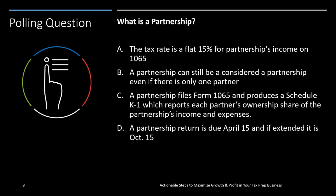All right, I think we got the vast majority of people answer. So people are listening. C is correct. And it's not A, of course, because a partnership return is only an informational return. It doesn't pay tax. And it's not B because to have a partnership, you have to have more than one person for it to be a partnership. And of course, it's not D because due dates are March 15th and if extended, September 15th.